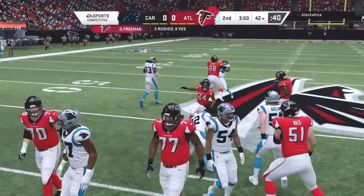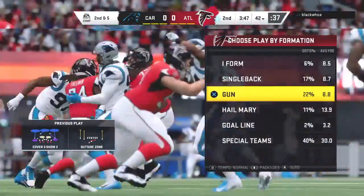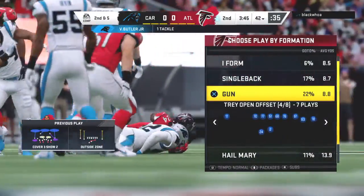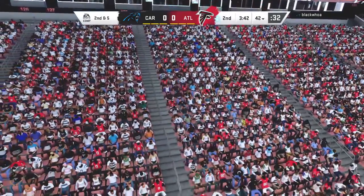Now Ryan going to give it to Freeman, and a 5-yard gain gets him to the 42. I call that play a success. A nice inside run sets up a very manageable 2nd down. A very solid gain on that play, at the 42-yard line.